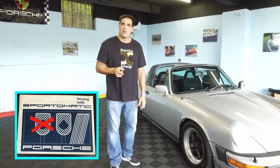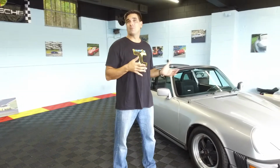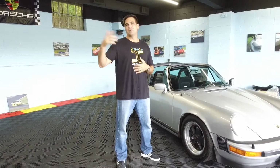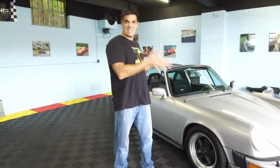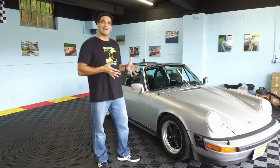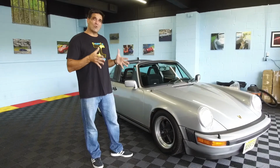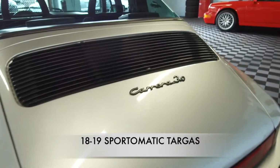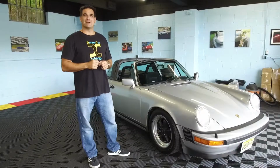This is Porsche's first attempt at an automatic transmission way back in the 70s. As you know, probably, they went to the Tiptronic starting in the 90s, and then finally in 2009, the PDK, which is the dual clutch. But this is kind of the granddaddy to the PDK. And it's believed that there were only about 18 or 19 Sportomatic Carrera 3-liters ever made. And it's one right here.